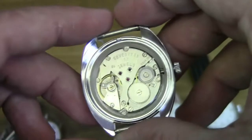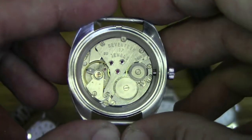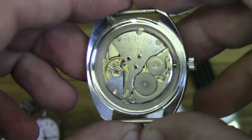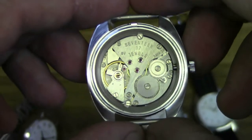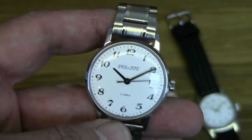From 1990, they have an actual Poljot movement in them. That's the 17 jewel 2614 manual wind movement. Look at that heartbeat just pump along. This is an actual Poljot movement built at the first Moscow watch factory in Moscow, Russia. So you've got an opportunity to grab something you just don't see anymore. I challenge you to go out and look.